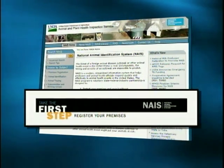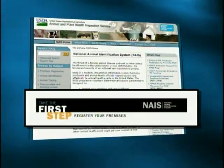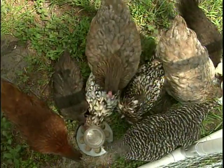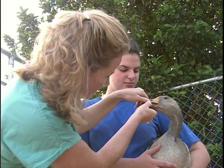Another tip that can help provide protection is to register your premises as part of the voluntary National Animal Identification System. Being registered will allow you to be notified if there's a disease outbreak that might affect your animals. Registration is free and is completed through your state animal health office. With premises registration, your birds will not need to be tagged or identified.